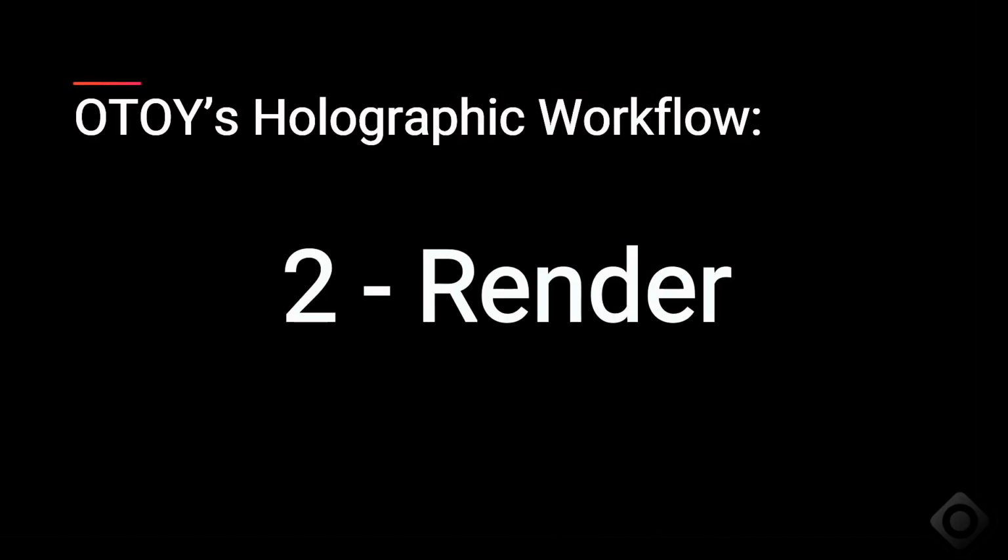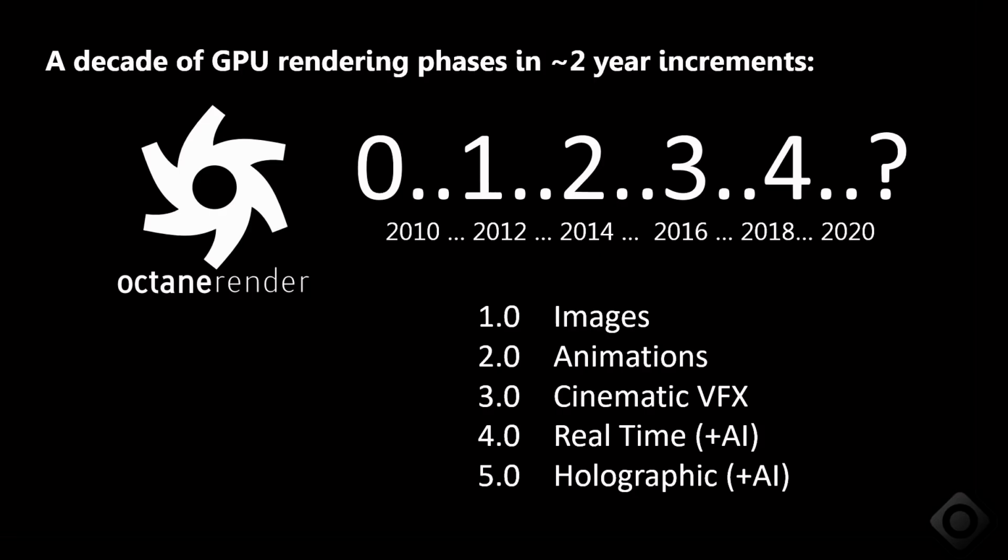So that's the capture side in a nutshell, and I'll connect back to where that all fits together for the holodeck in a little bit. On the render side, Octane has been really the heart of Otoy's GPU efforts now for almost 10 years. It's hard to imagine, but Octane was actually released at the end of 2009, so it's going to be about 10 years that we've had a GPU renderer on the market.